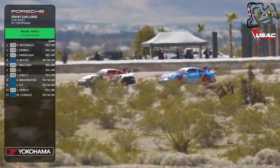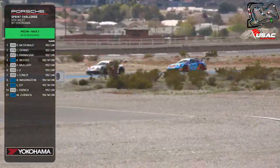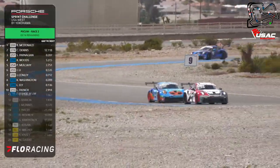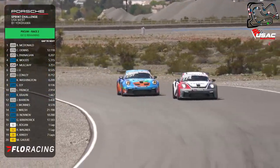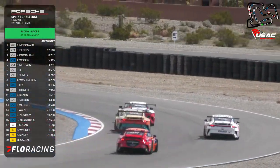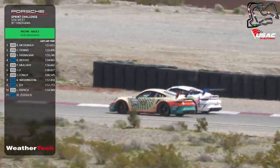Super close together here. Parnagian has definitely got a fast car here at the end of this race. And Casey Dennis just wants to try and hold on to what he can. Ooh, that was a bit of a late move in defense coming down there into turn 10 as we jump back to Lee once more.